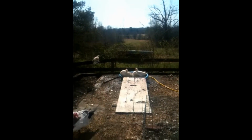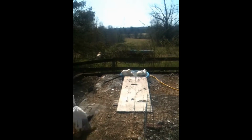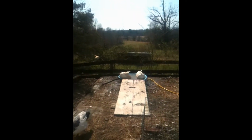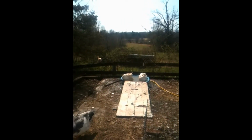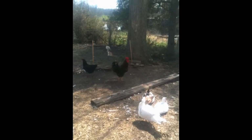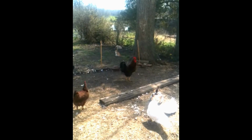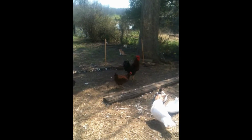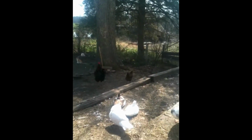Leland almost turned completely upside down there. That's Rome back here on the fence. He's a rooster. He is not the rooster. Right over here, there's our big rooster. He rules the roost. Especially if you ask him.